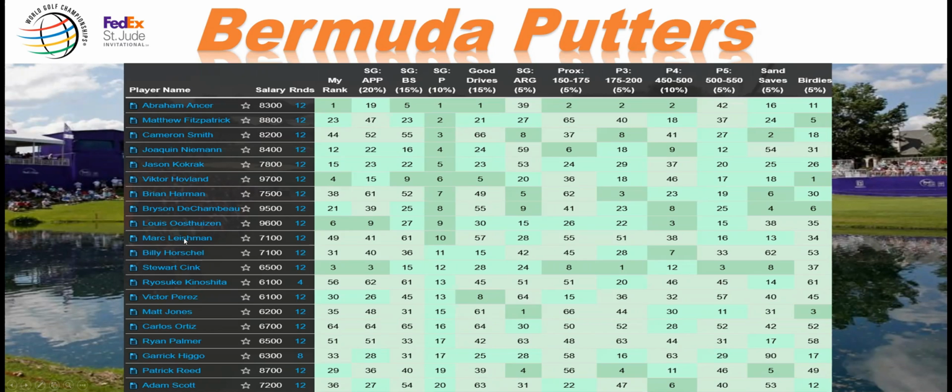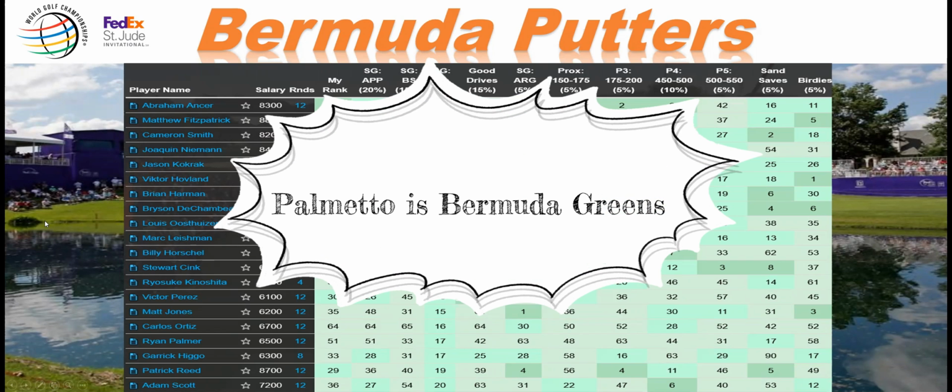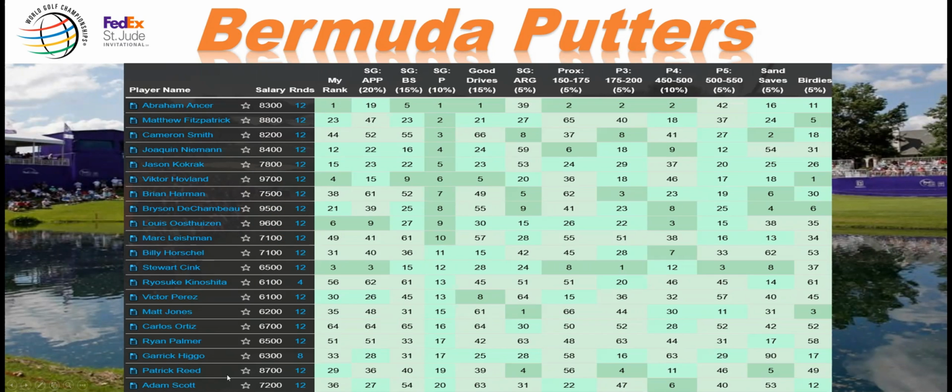Trying to see if anybody else stands out. Ryan Palmer can be hit or miss. And then Garrick Higgo, I would guess that's considering Palmetto, which, off the top of my head, I don't know if that is Bermuda, but it has to be. Then Patrick Reed, which I've kind of mentioned, he's fallen a little bit on the putting. So again, giving you the top 20 best Bermuda putters out of this 66 field.